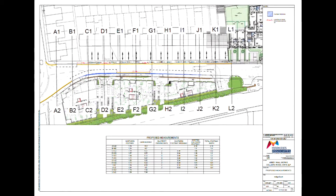Then the 12 parking bays that are going to be on the wall side of Station Road, is that in some way to kind of compensate for the double yellow lines on the house side of Station Road?